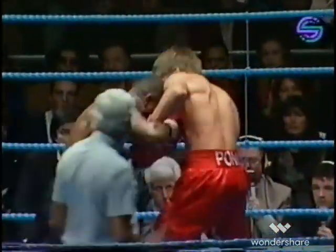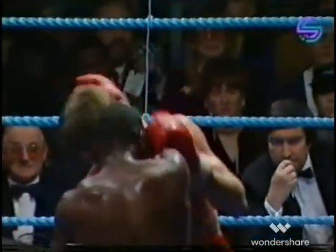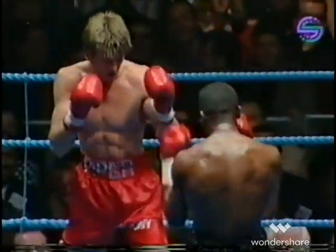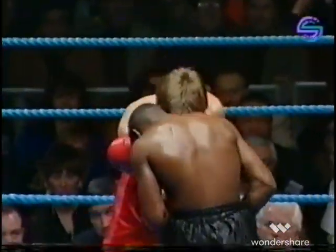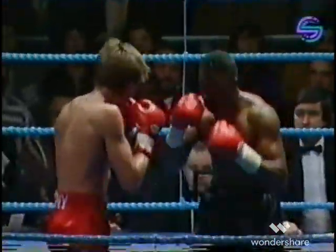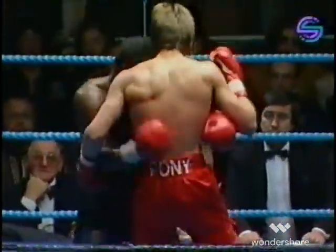Looks like throwing his last fling here. He's really beginning to tire. There's not much left in the tank, Dave. There's not. I was going to say that there's no real power behind a lot of Piper's shots at the moment, and his work rate, well, you can see it has dropped dramatically. Oh, the body shots.